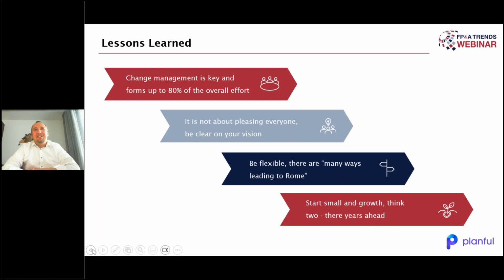Second, it is not about pleasing everyone. So we need to be clear about what we are targeting, what our vision is, and what the product is that we actually want to deliver. Not every stakeholder will be able to have a say on that. Third, be flexible. There are many ways leading to Rome, meaning there are always solutions for every problem. Even if we might think that we are stuck and there is an issue not to be overcome, there is always a way, be it adapting a process, a technical solution or any other. So be sure that you will overcome it.